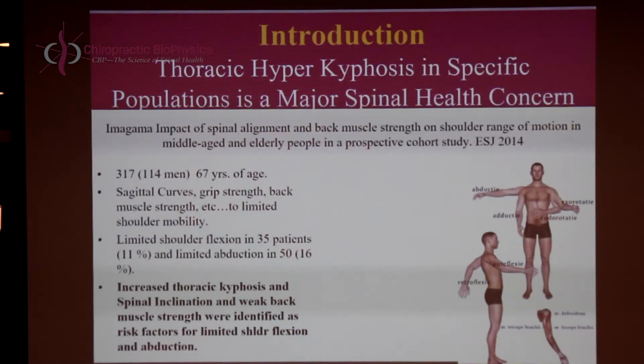So what was identified is that an increase in the thoracic curvature and spinal inclination, meaning forward sagittal balance, I'll show you a picture, and weak muscle strength in the extensors were identified as risk factors for shoulder problems. Each one of these three things were relevant risk factors that carried an odds ratio for having altered shoulder function.